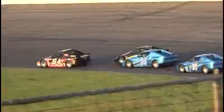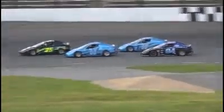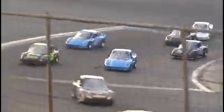Off the corner, Bowden is up to second, and it is Chaber now taking a look to the inside in that blue and blue 00. A little bit of contact there. Robideau got squirrely, gathers it back in as Strickland starts to gain some momentum back on the inside, trying to gain some of those positions back as he works that bottom lane.